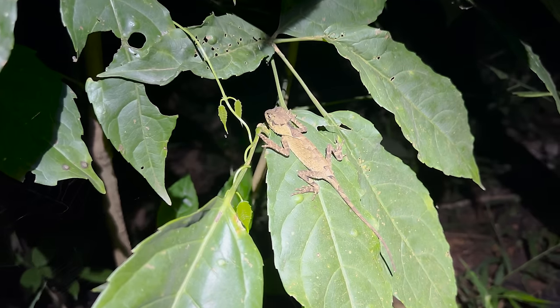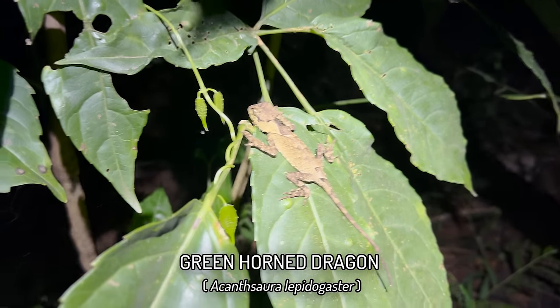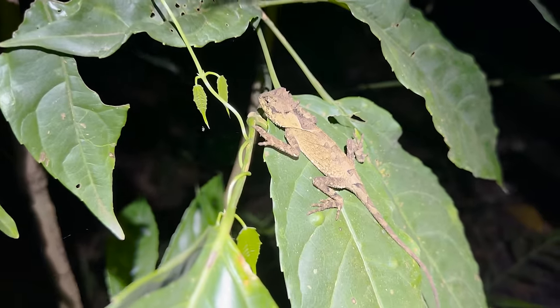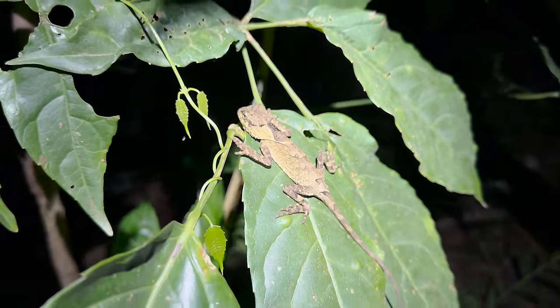It's beginning to drizzle a bit, but we just got our first Acanthosaura. Oh, what is it? Lepidogaster. Yeah, Acanthosaura lepidogaster. A juvenile without any pretty colors. I'll film when I find one that's very beautiful.